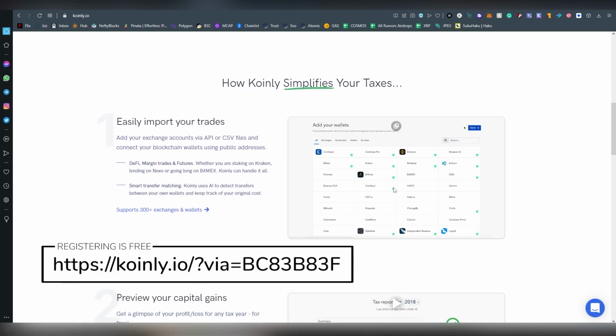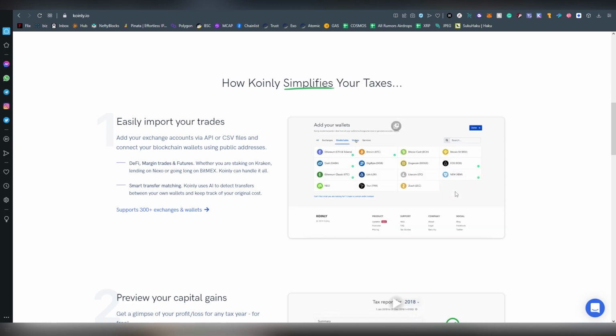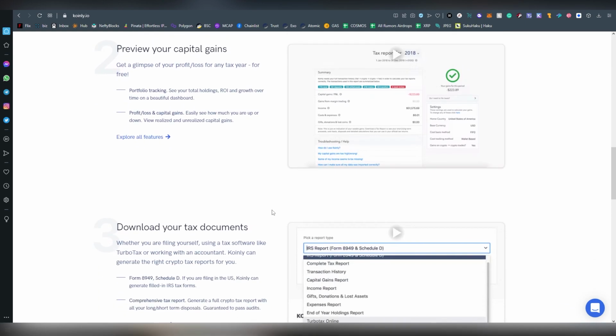And here's a bit of a peek at the different exchanges and things that they are supporting. It's a vast list of things. I was pretty amazed how many things are being supported here. Not any of the other services are supporting this many, from what I've seen. And here's a bit of a rundown of what the forms will be looking like.